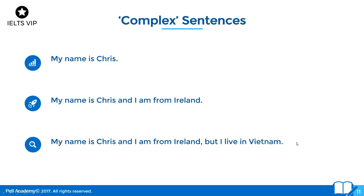You might look at this sentence, my name is Chris and I'm from Ireland, but I live in Vietnam, and say to yourself, that's pretty simple. I mean, the words are really simple. There are no complicated structures in it. It's really short. How can that be a complex sentence? A complex sentence is a sentence with more than one clause in it. It does not mean a complicated sentence or a long sentence or a sentence with really complicated structures or words in it. It just means more than one clause.